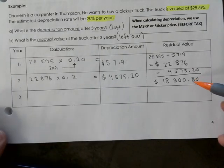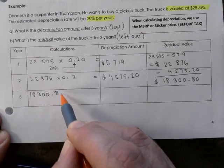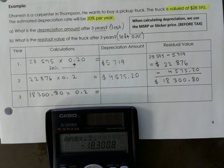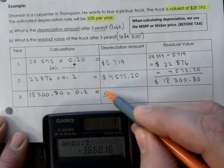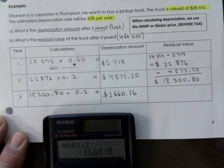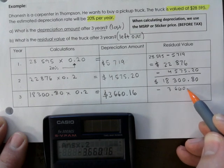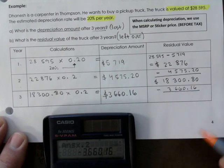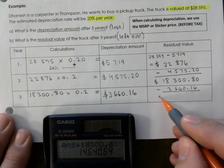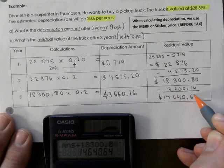And then we take this number and bring it over to the beginning of the third year. And we multiply it by 0.20 again. And that is 3,660.16. So every year you lose a little bit less. And you're left with 14,640.64.